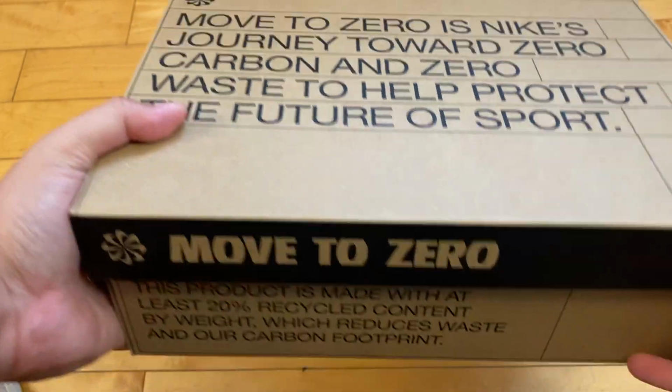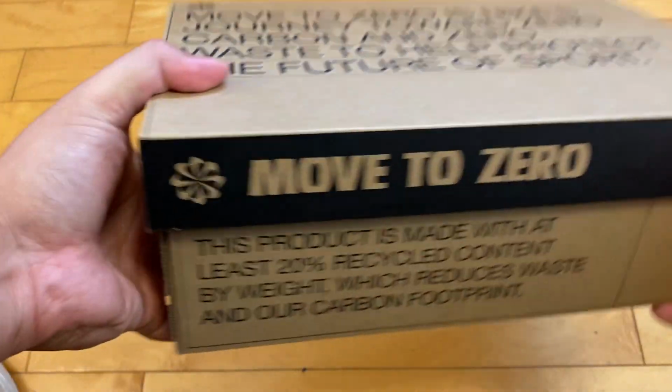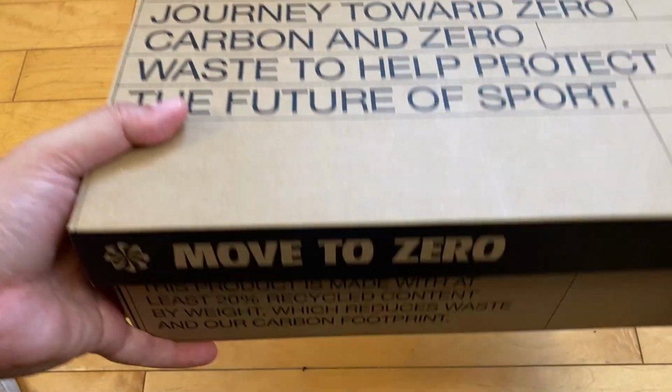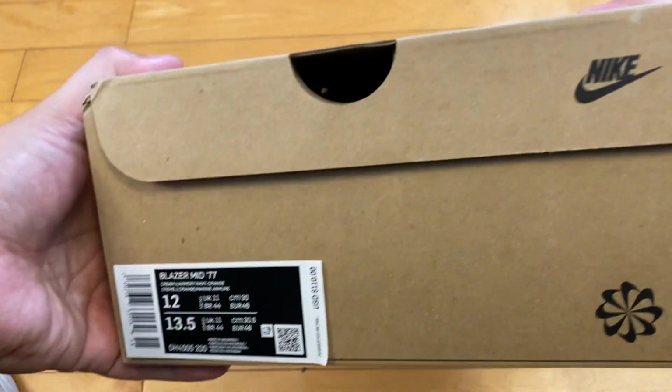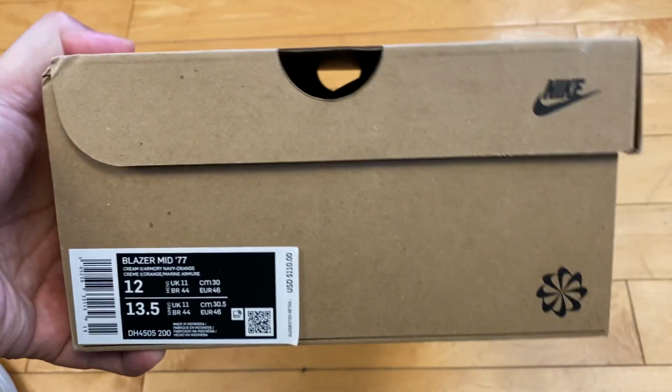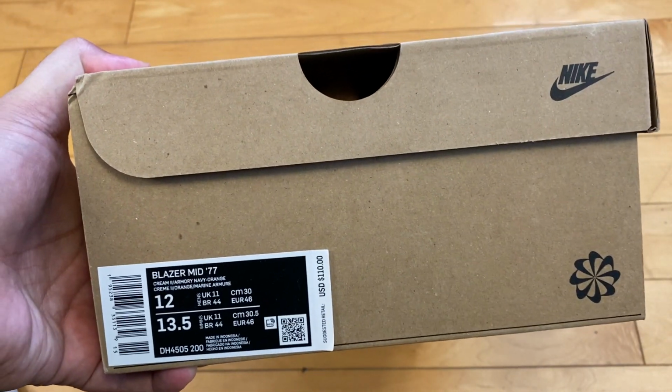Shouts to them, California company. Well, I don't know about California company, but they got a shop up in San Francisco. So yeah, they made an Instagram post the other day, and I went right to the website. They had them still there. They didn't get botted because these aren't crazy hyped.